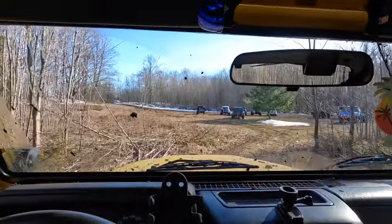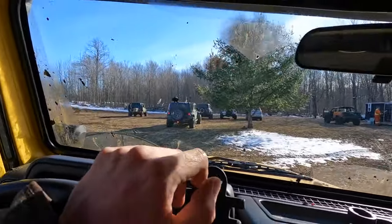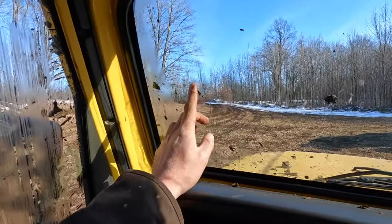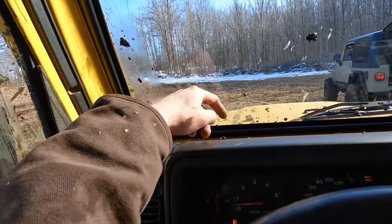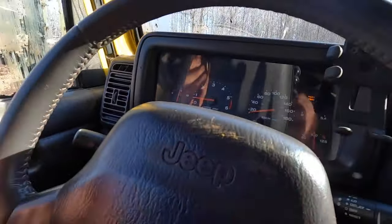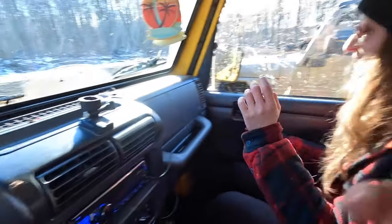It is still slick out here, like, you see all the mud just flying everywhere anytime you floor it? I love it. And are you really off-roading if you don't have mud on the inside of your windshield? Because every time I go off-road, that's how I end up. On the dash, on the steering wheel, on the door, inside. On your face. On my face, on my hat, in my ear.